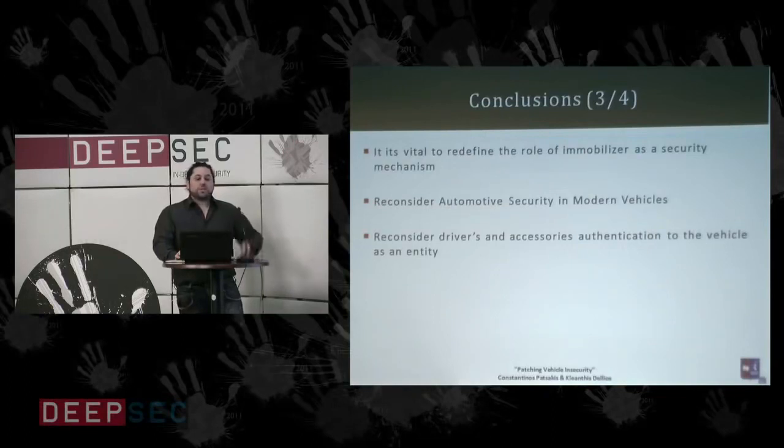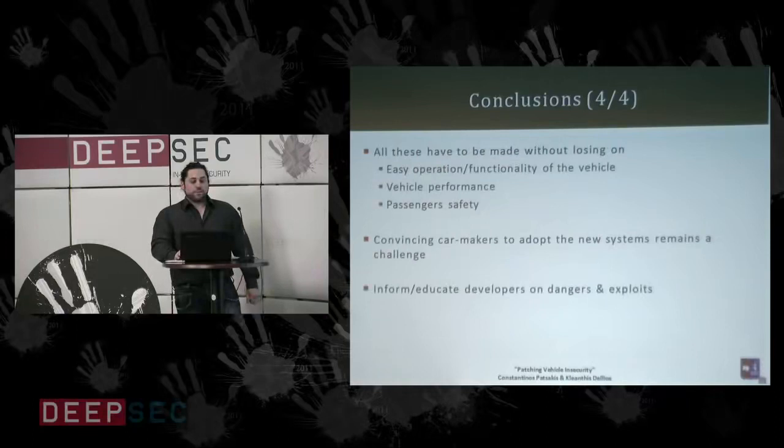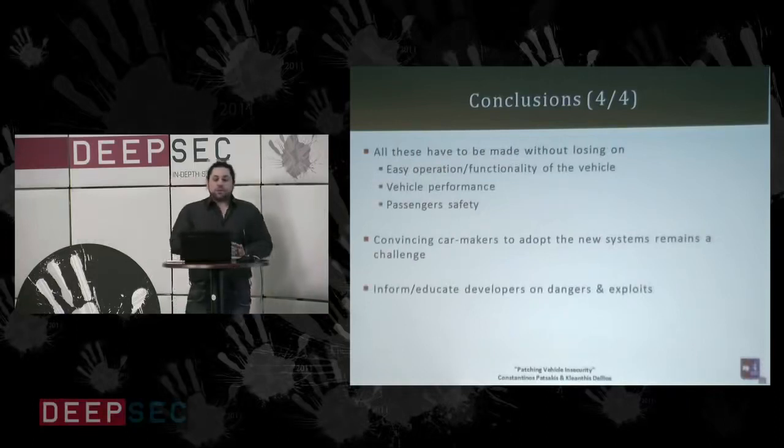We should reconsider the general automotive security regarding the computer part, and reconsider drivers and accessories authentication to the vehicle as an entity. Plug and play is fine, but what happens when everyone who has direct access to the car is plugging in anything? All this should be made without losing on the easy operation, the functionality of the car, without losing on performance or the passenger safety, of course.